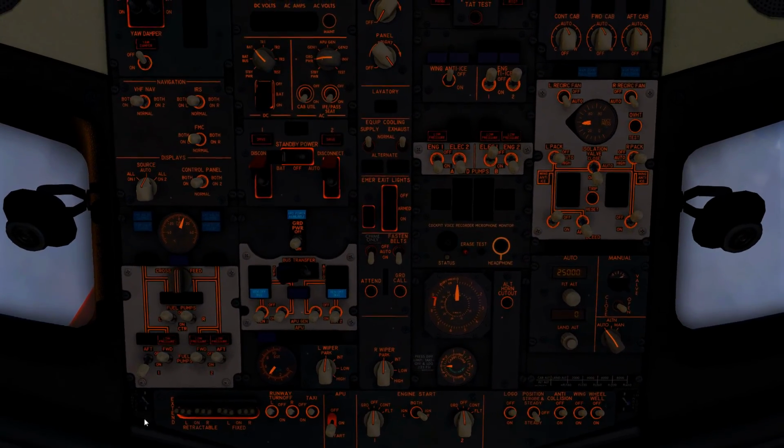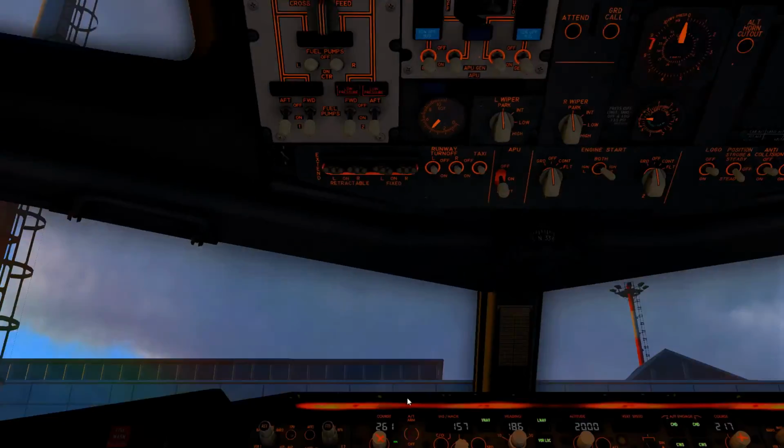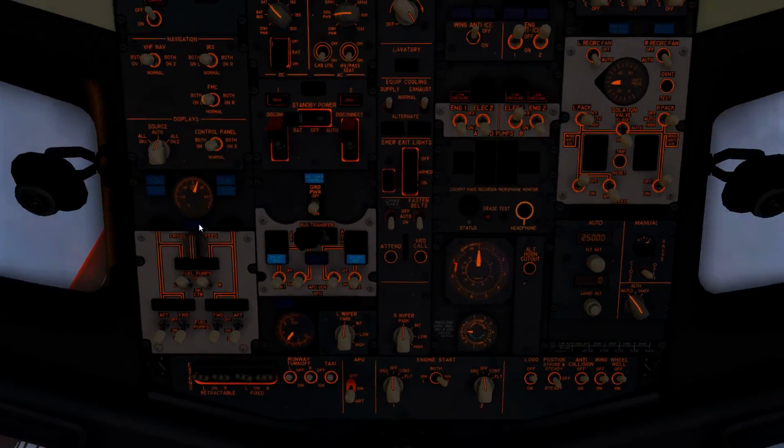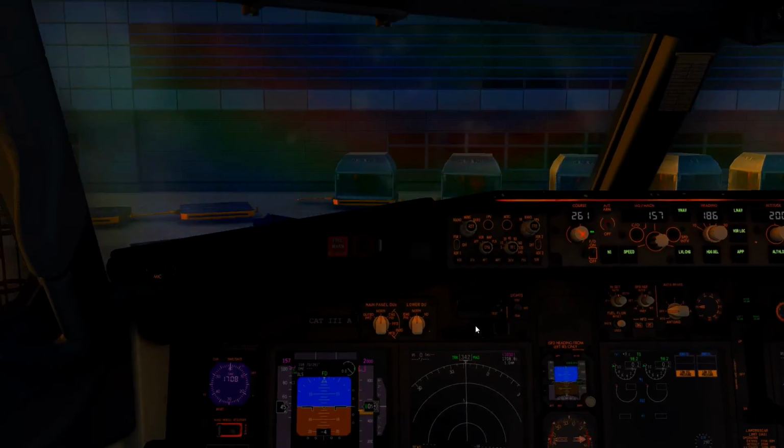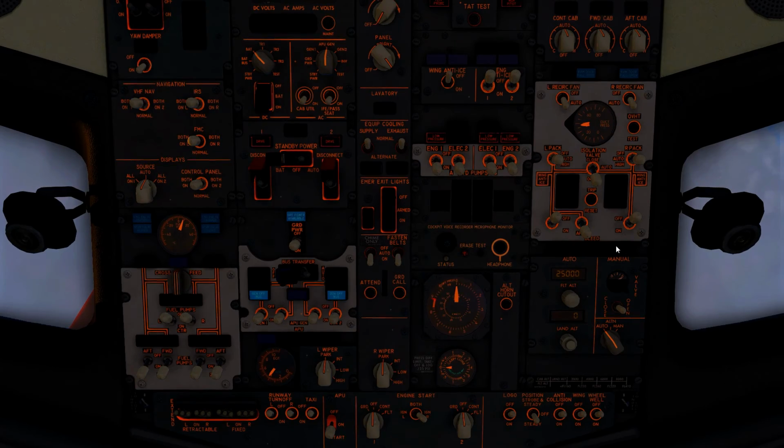As we go overhead now, APU's all on, we can go in and get all of our pumps on. As we've got 1, 2, we've got hardly anything in number 3, so that'll be fine for us. As we switch over now onto the APU gen, the aircraft is fully ready to go, so we can get all of the engine electrics on, and we are ready to depart.